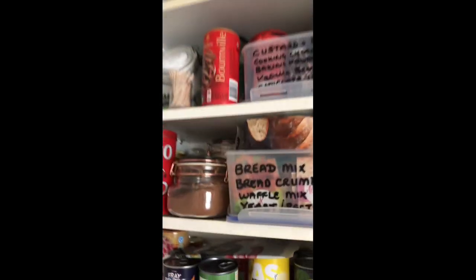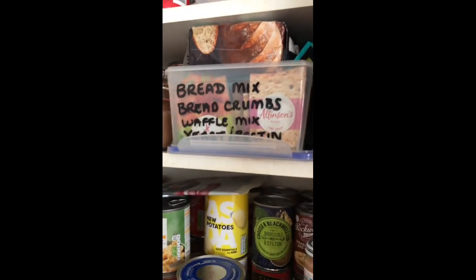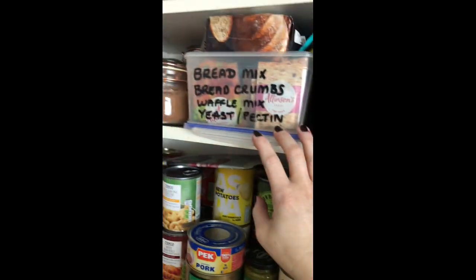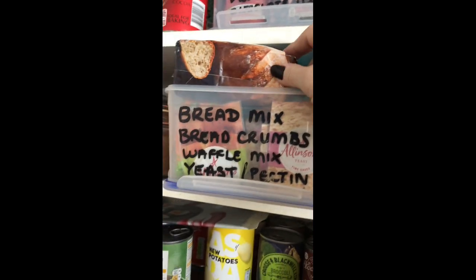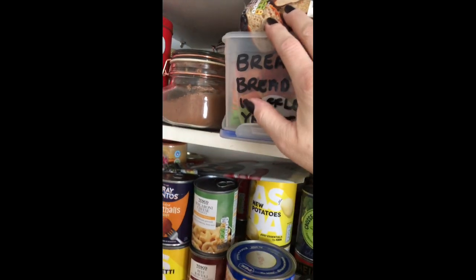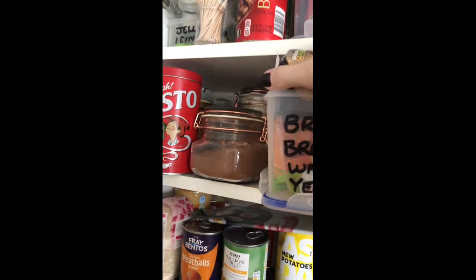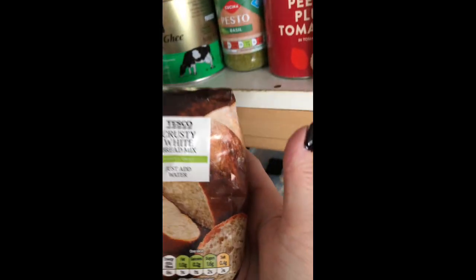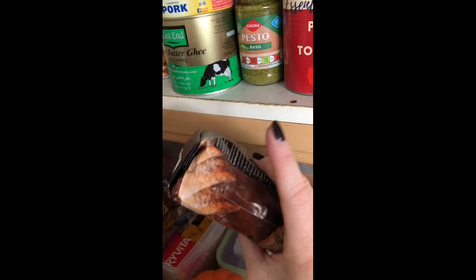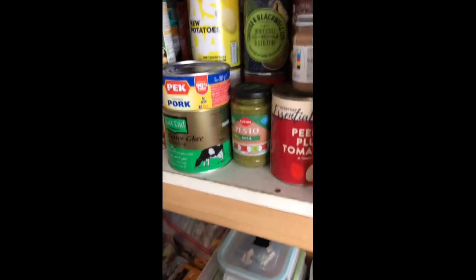So if I stand back a bit, this is all my baking stuff. So yeah, bread mixes. Sometimes if I haven't got time to do all of that jazz, I literally put this in the bread maker with some butter and some water. And then you get just a crusty white loaf. So that's easy as pie.